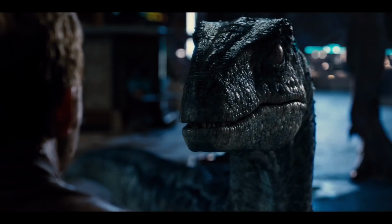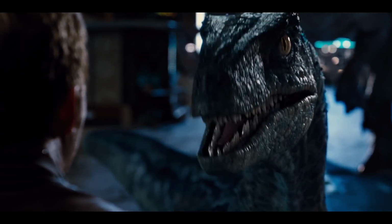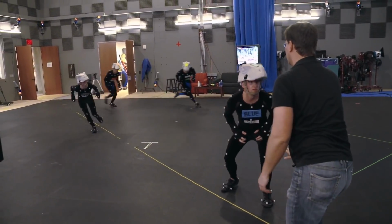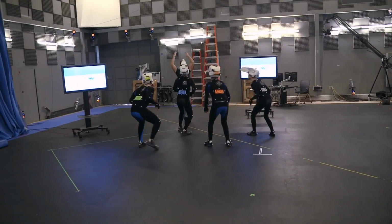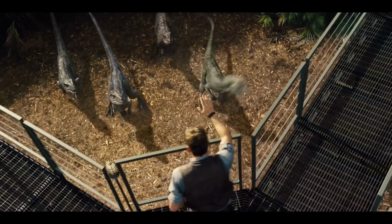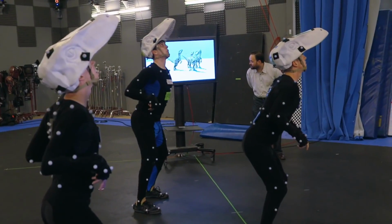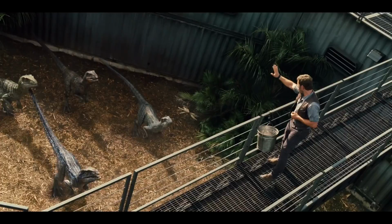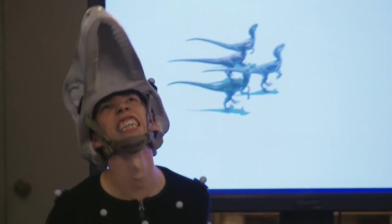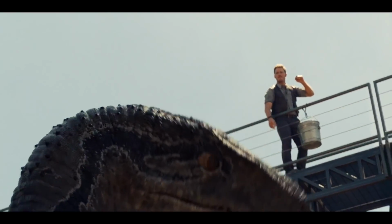We have a lot of close-ups with them, and they have to actually emote. And so we actually did quite a bit of motion capture on the raptors. It was a new kind of interesting thing for us to do because they're not human at all, and we're motion capturing humans to be raptors. In our initial test, it actually gave us some really interesting and neat behaviors that oftentimes are hard to keyframe that you get out of motion capture.